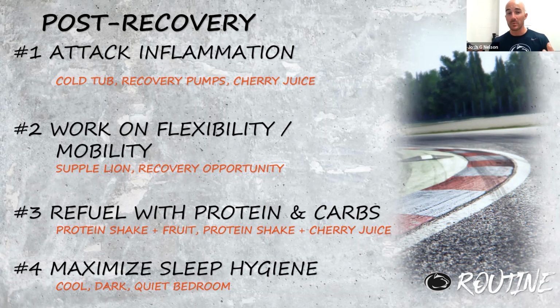And then finally, at all times, we want to maximize our sleep hygiene. Understanding at different times of the year, if I'm traveling, if I'm playing, if I'm in preseason camp, I may not have all the time in the world to just be sleeping. Okay? But I can really double down and place a lot of emphasis on my sleep hygiene. And 3 areas we can focus on there is I want my room cool, dark, and quiet. Then over time, if I can be more consistent in the time I go to bed and the time I wake up, it's really, really going to help me.